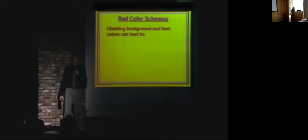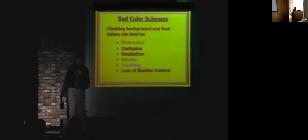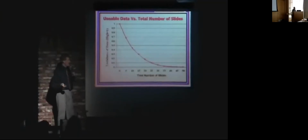Bad color schemes, not good. Clashing background and font colors can lead to distraction, confusion, headache, nausea, vomiting, and loss of bladder control. I can't stay on that one too long. Here's something I've noticed. The more PowerPoint slides you have in your talk, the less useful your talk actually is. Unfortunately, my presentation is right there.